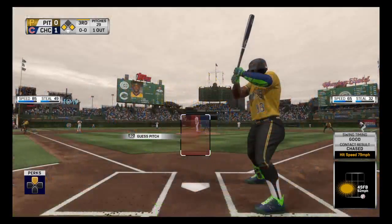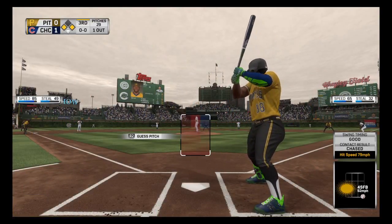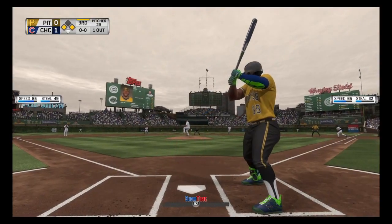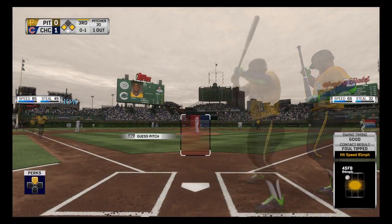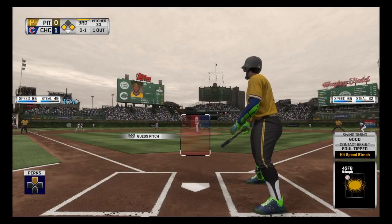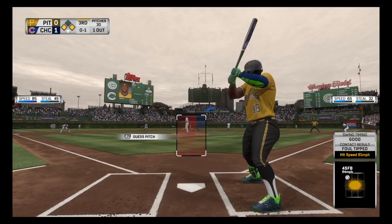Stepping up now, Tim Money, 0 for 1 here in the early going. Come on, let one fly here. Let's go. First pitch of the at-bat. Sends that one out of play for strike 1. Come on, big dog, get the pitch. Nobody better.